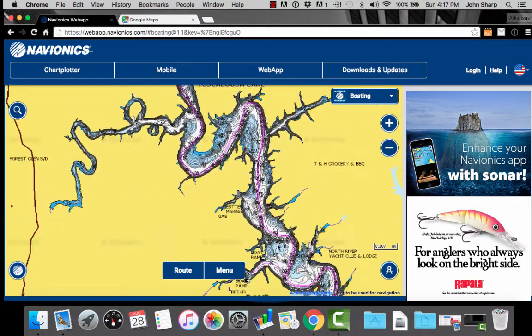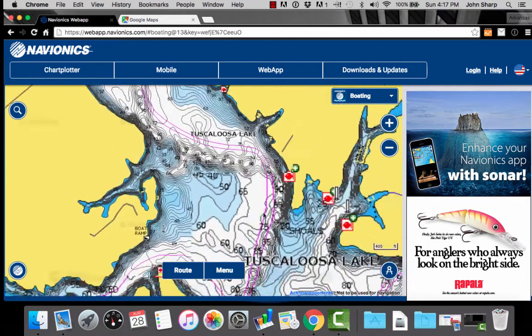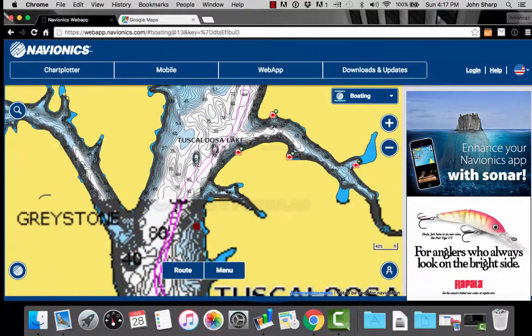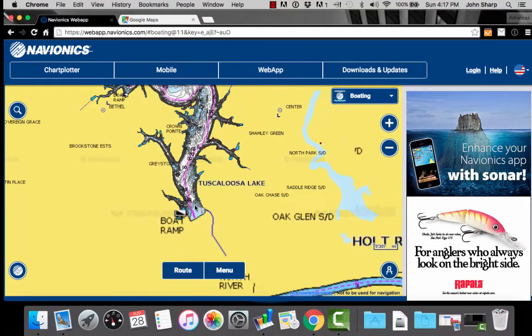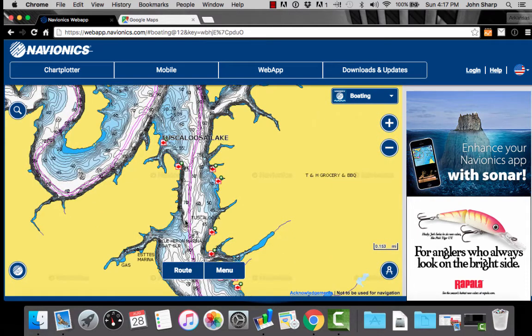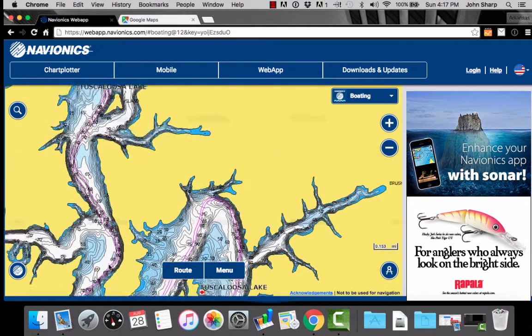I saw a point a second ago that looked really good too. This may be it. No, let's see. Let's see if I can find it again. Oh, that's the dam. But yeah, this lake has a lot to work with. A lot of good features with it.